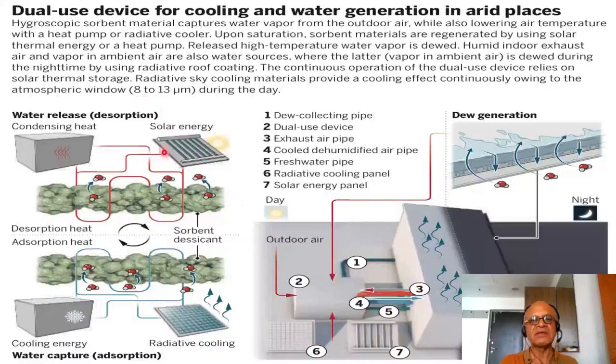And just schematically here we are looking at water capture absorption process. So we have water release desorption process at the top. So cooling energy is required, and radiative cooling is indicated here, potentially with solar energy, but whatever the approach typically is used these days, obviously energy from fossil fuels in many cases.